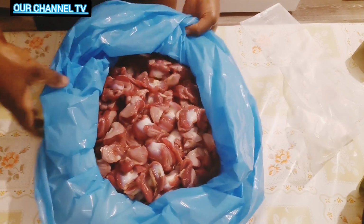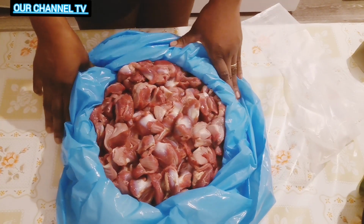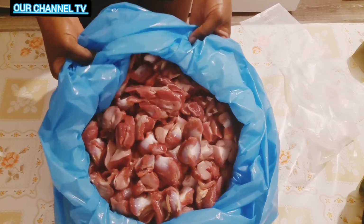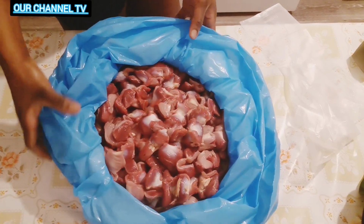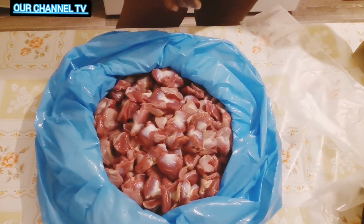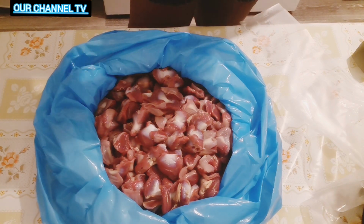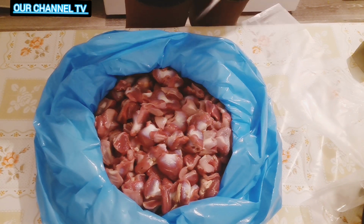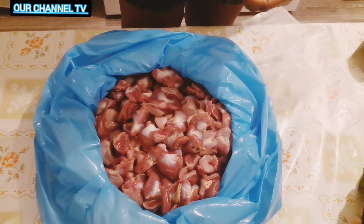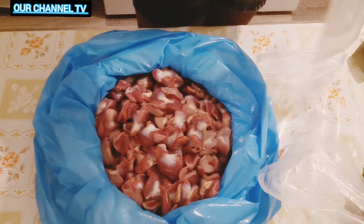We have as well some gizzards here to prepare, and of course preserve them in the freezer for the D-Day and even after that day. Like I said earlier on, this is one week before Christmas. Because we may not have time to do this after this weekend, that's why we decided to do all this. Now they will be preserved.